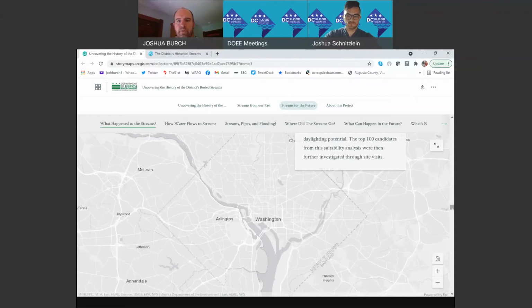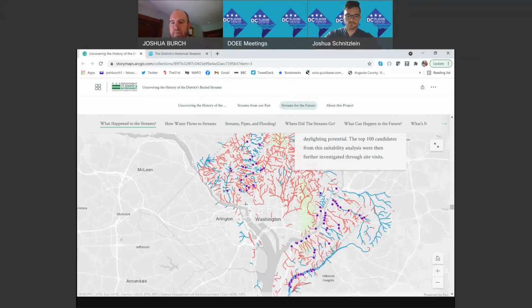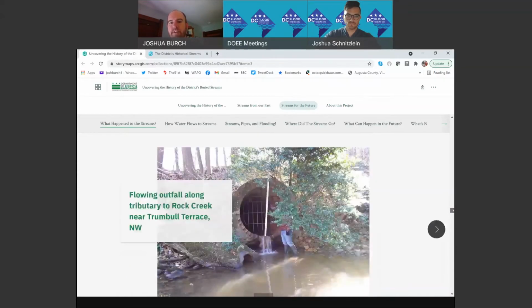So what our grantee Strong did is they basically found 100 top candidates for where we could potentially daylight streams in the district. Where could we take streams out of pipes? And they looked for different types of characteristics. Is there water constantly coming out of the pipe?